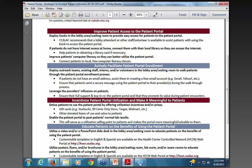Fourthly, educating patients on the benefits of using the portal. Again, utilize a video or a PowerPoint slide deck in the lobby area or the waiting room to educate patients on the benefits of the portal. Again, we have those tools available for you on the HCCN web portal. Also utilize posters, flyers, and brochures.